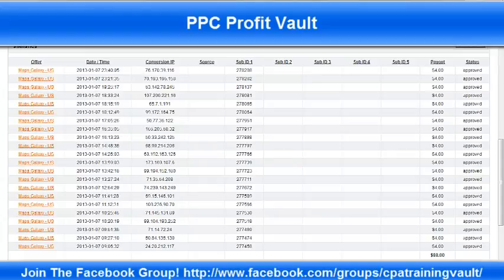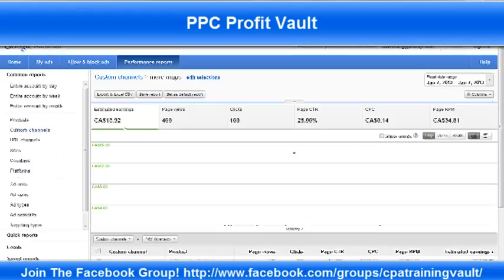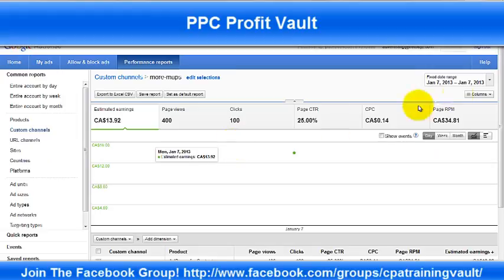Now when I compare that to what I spent on Bing Ads, I'm just going to come over here to Bing Ads. As you can see here, I have the stats up here for January 7th. My total spend was 107, so there is a small loss there. However, by implementing the AdSense page in the back end, I was able to recoup some of that, and here's the stats for January 7th.